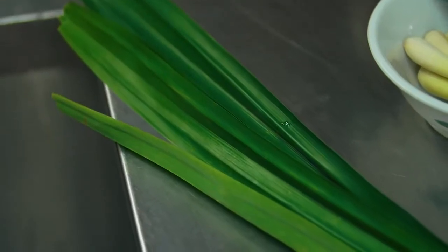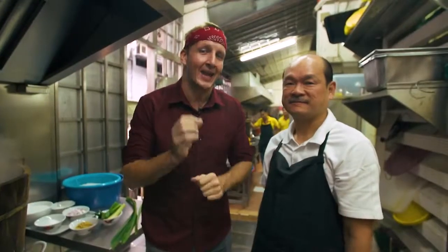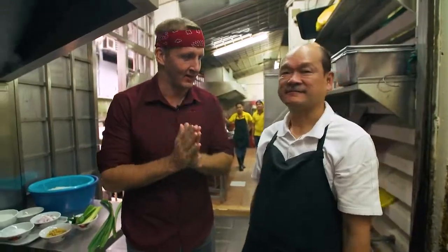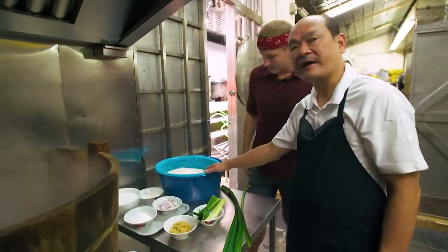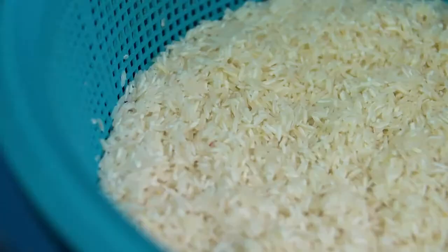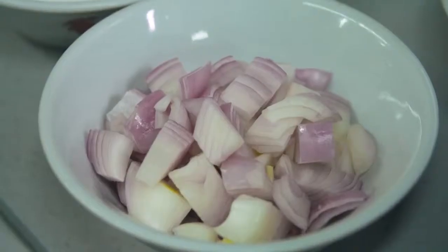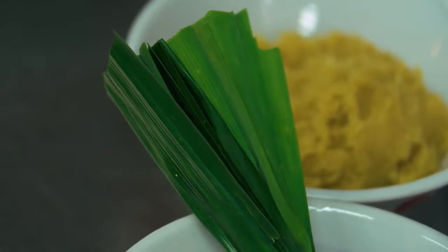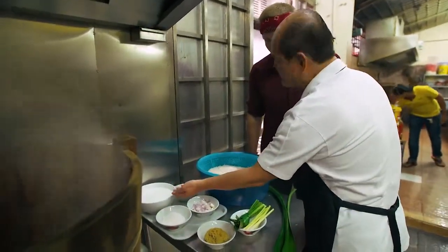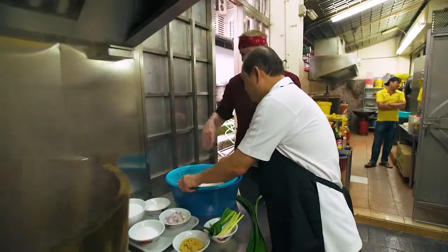Right now, I'm here with Samuel. He is the co-owner and head chef of Village Park Restaurant, and today he is going to show me the secret behind the perfect nasi lemak. First is the fragrant rice. We have mixed two types of rice. One is local rice and one is Thai rice. We have onion, lemongrass, spice leaf, ginger, pinch salt and sugar. And this is the coconut milk. We're going to put all of this in there.